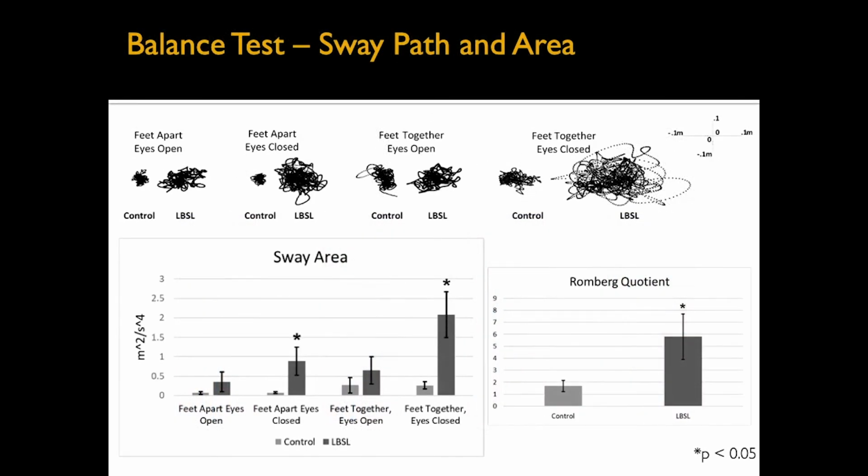Okay, so here are the sway plots for the control and LBSL groups, and below we've quantified the sway area for the groups. So as in our representative patient we just saw, the sway path is greatest in the feet apart, eyes closed, and the feet together, eyes closed conditions. And then to further evaluate the impact of removing visual input on sway, a Romberg quotient was calculated for each participant. This is the sway area with the eyes closed divided by the sway area with the eyes open. And you can see that the average Romberg quotient was significantly increased for LBSL subjects, which likely reflects proprioceptive contributions of the dorsal column medial lemniscus pathway fibers in the spinal cord. So to us, this meant that the myelopathy that's seen in LBSL may be an important contributor to their overall motor disability.